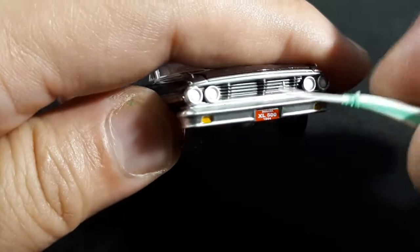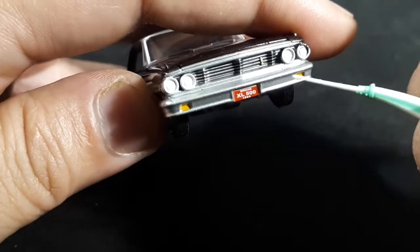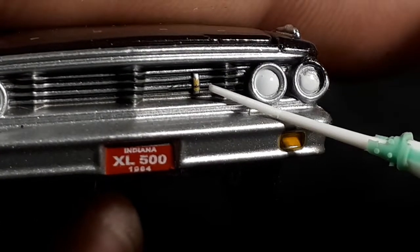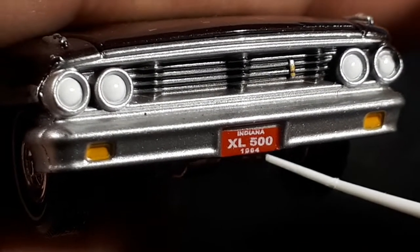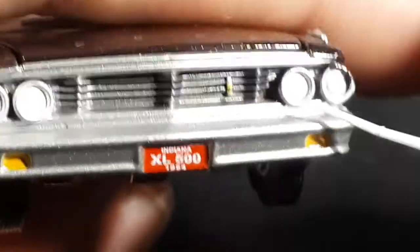The grill has a nice texture and it's recessed and it's painted silver and black, I think, so that's a good detail. There's also a badge molded in there and it's painted yellow, so that's nice. It looks like there might be something printed on there, but I can't really make it out. Nice, it tells you what the car is and the year here. It doesn't tell you it's a Ford though, but I guess you could figure it out by reading that.